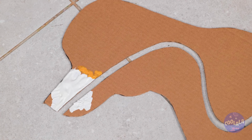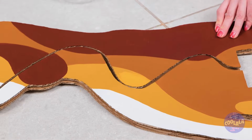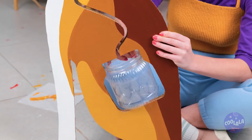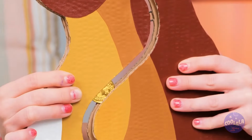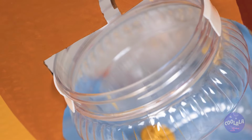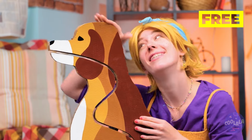But let's add a fresh coat of paint. And the best part is, he's a bank too. Feed him a coin and it goes right in the jar. Aw, now that's a good boy.